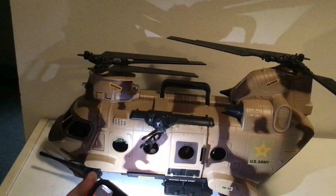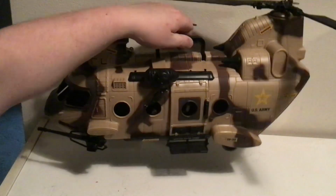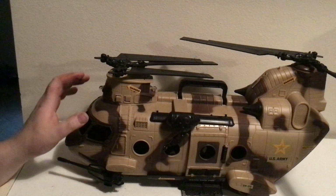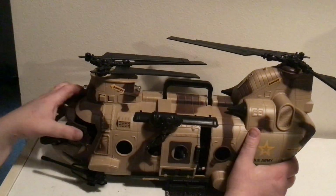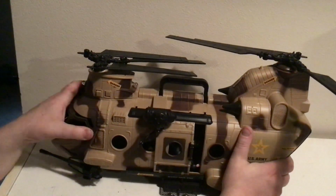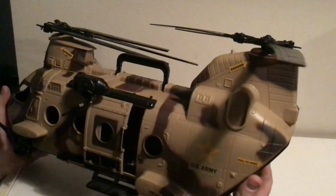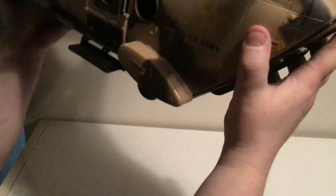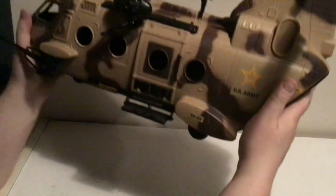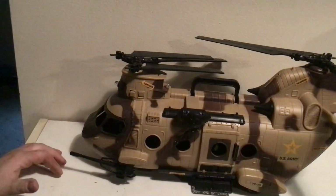But you do that, and you lift off and you're flying and you're doing stuff. I got 26 figures in there. Oh boy, I did this again. And there you go, 26 figures in there. And you could probably stuff a handful more in there if you really tried. There we go. That is the main helicopter.